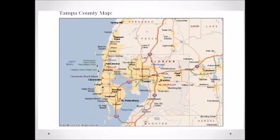I just wanted to share with you a map of the Tampa Bay area. You've got that bright yellow. Tampa is the central hub in the middle. To the west, you've got the St. Pete Clearwater area, and a little bit north of there, you have Newport Richey, Port Richey, Holiday. Those are the areas we're going to be talking about when we're specifically referring to the Tampa Bay area. And the next slide will tell us why.